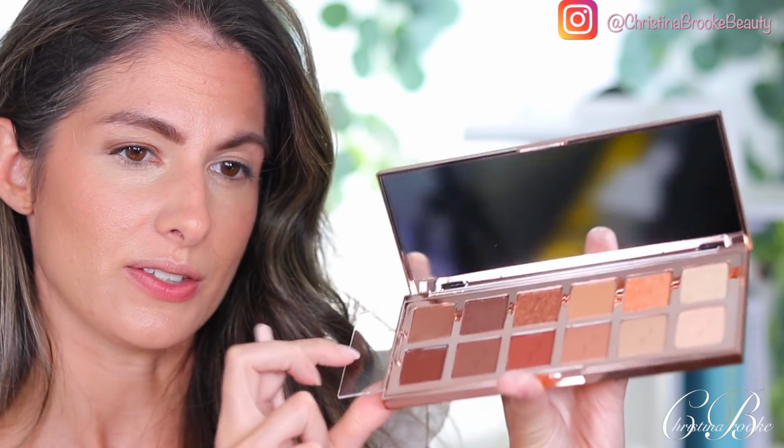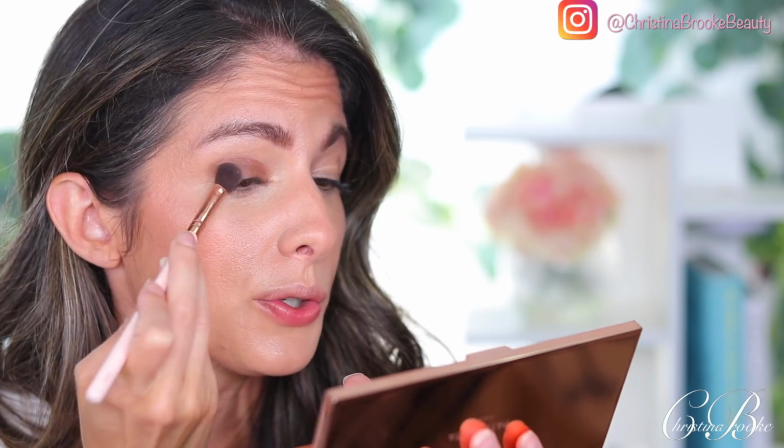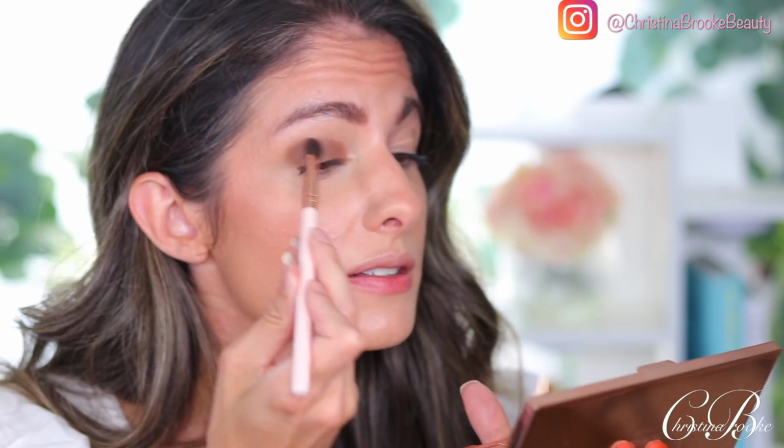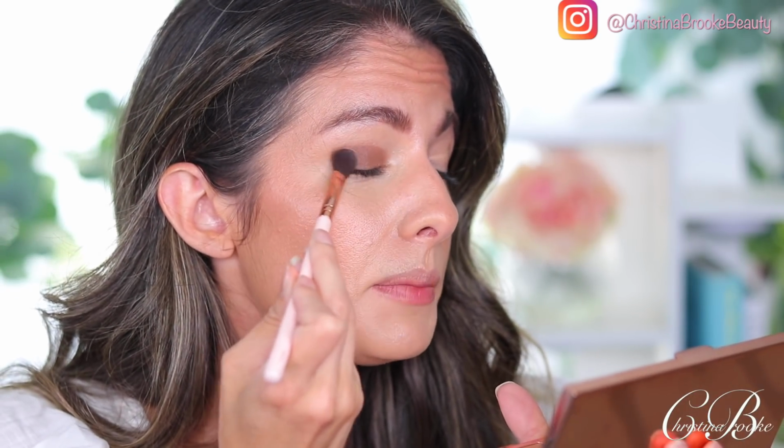I want to see if I could blend these two creams on purpose to make the eye look a little bit more put together and maybe a little bit more dramatic. I do like this little cover. Reminds me of how Natasha Denona does her creams. And so far this cream is applying really nice. If you guys can see, nice pigment.